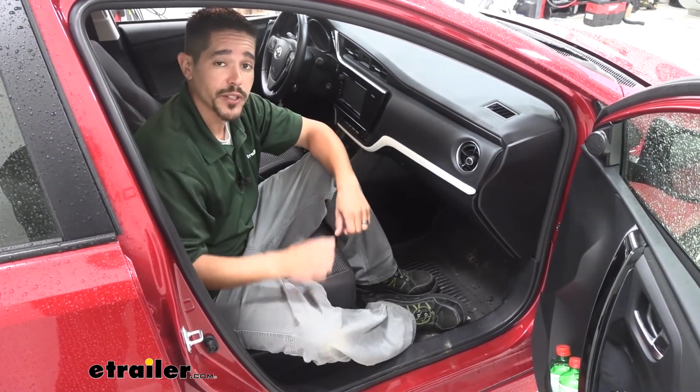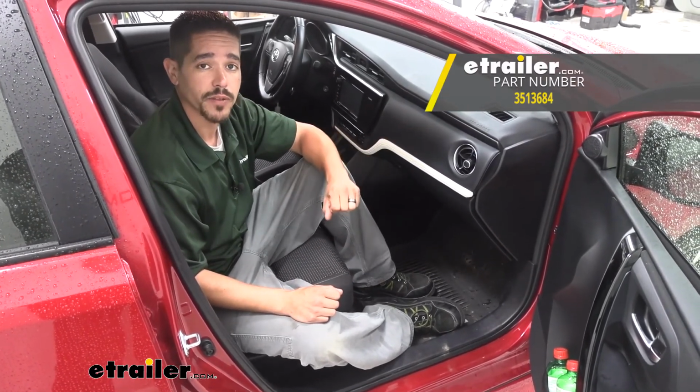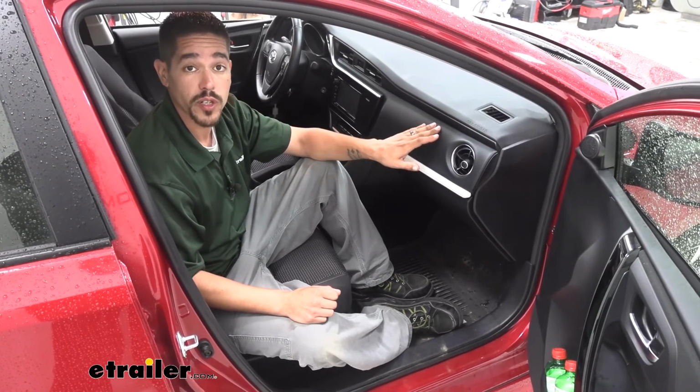But again, I'm Rob here at etrailer.com, and that'll finish up your look at the PTC Custom Fit Cabin Air Filter on our 2017 Toyota Corolla iM.